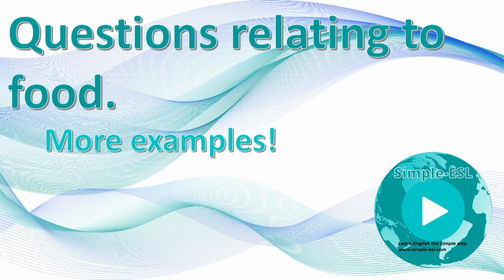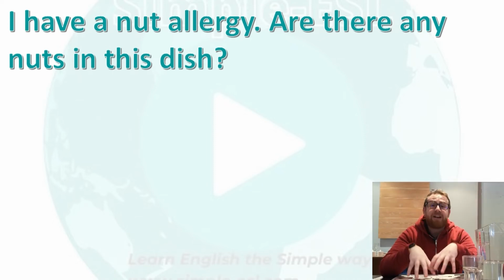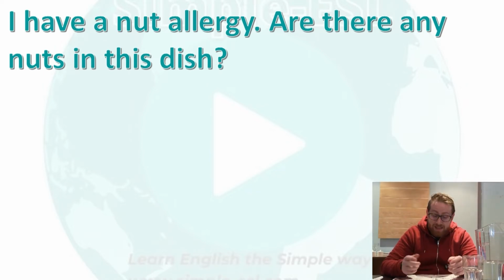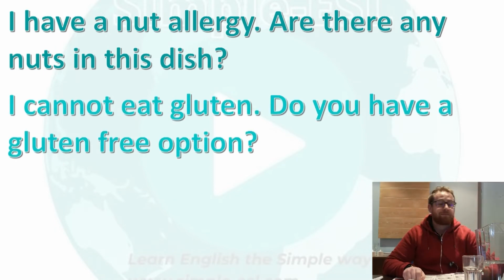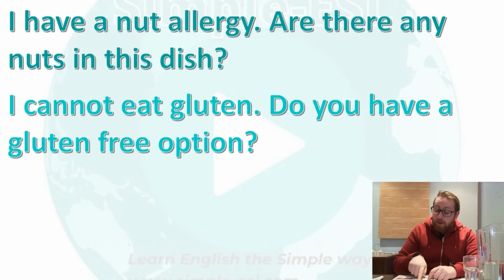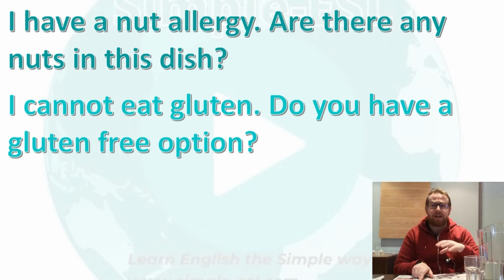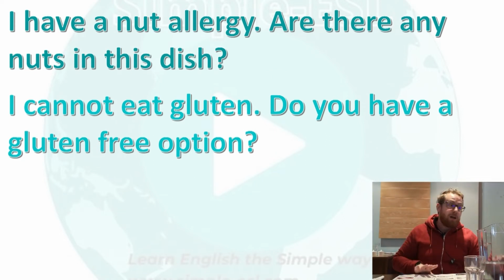Here are some more example questions you could ask when you're talking about food. So a broad one: I have a nut allergy. Are there any dishes that have nuts, or are there any nuts in this dish? So you can point: are there any nuts in this dish? I cannot eat gluten. Do you have a gluten-free option? This is a good way to check if they have something that can replace anything you may be allergic to.